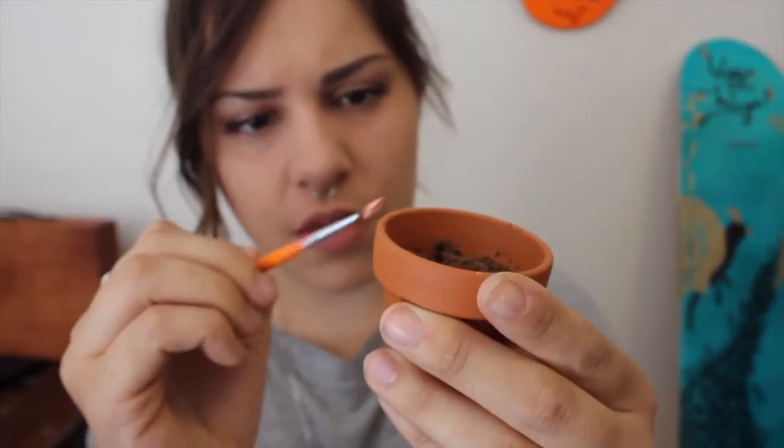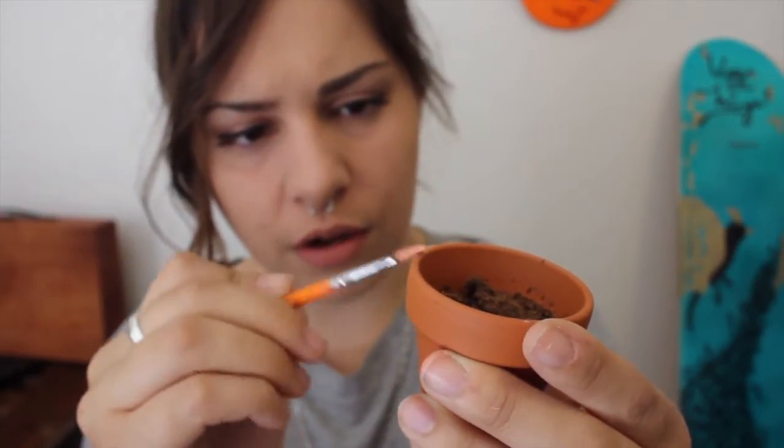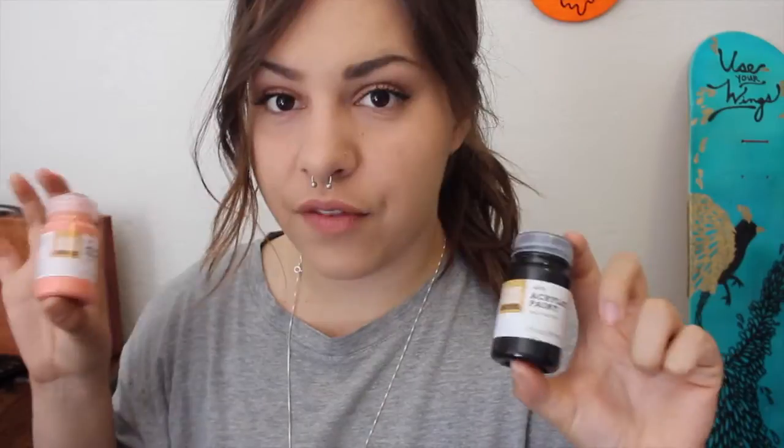Ooh, yeah, so this paint isn't super opaque. I mean, that's a given for acrylic paint, but really nice color. So yeah, I just wanted to try them out. These are both satin finishes. They also had metallic ones and neon paints.